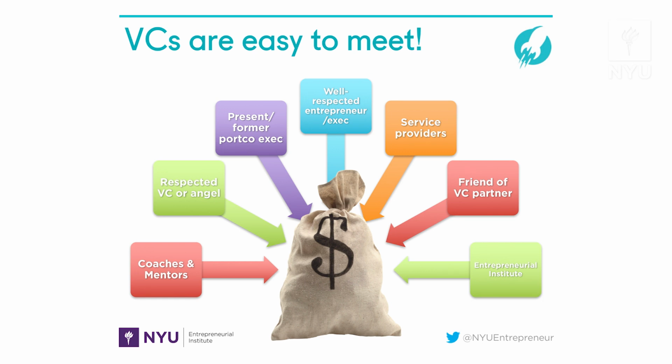leverage your network. Do you have coaches or mentors that have connections there? Maybe you know another respected VC or angel who might not be a fit for you, but who could connect you with other folks. Could be another present or former portfolio company executive. It could be a well-respected entrepreneur or investor. It could be a service provider. All the more reason to use a lawyer or an accountant or a bank that specializes in working with startups. They have networks there.